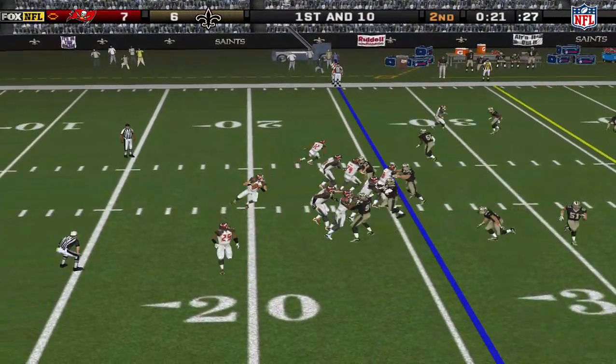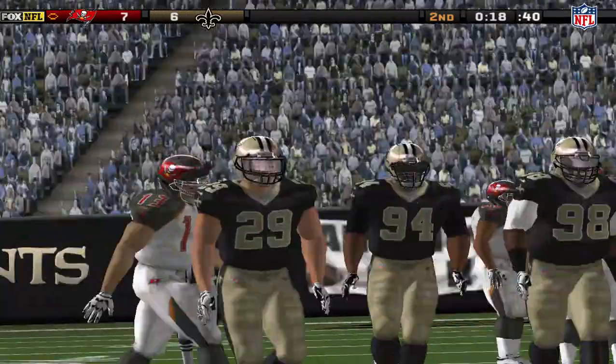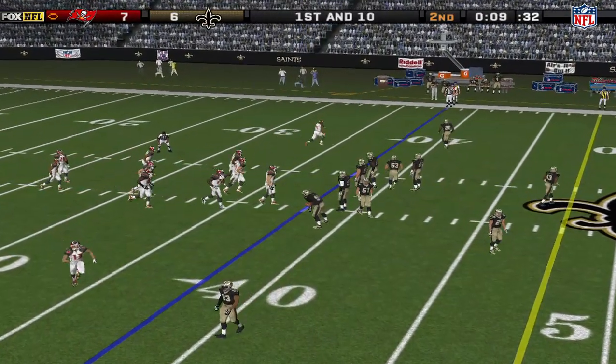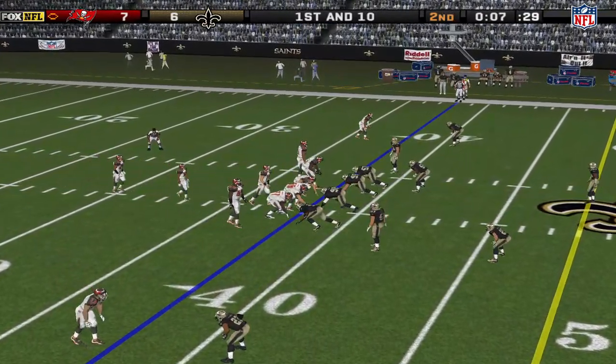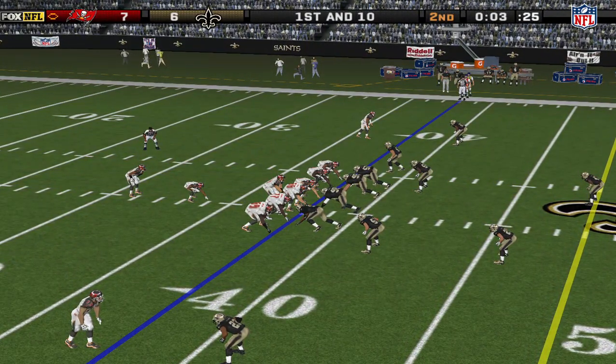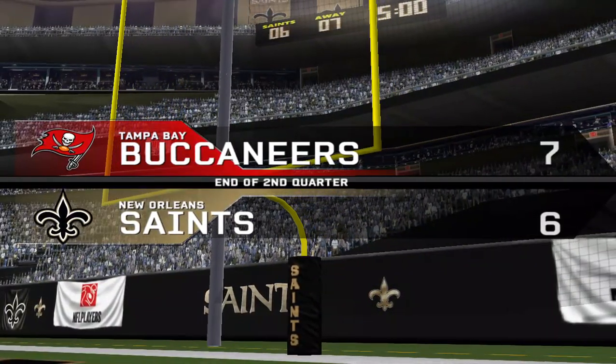The Saints line up in a 4-3. Gets the pass off. Number 23 makes the play at the 38-yard line. 1st and 10. Ball on the 38-yard line. Let's go, D. Let's go. It's showtime. They line up in the I formation. Here we go. All on us, y'all. We're coming through, baby. At the end of 2, score is 7-6, Bucs.